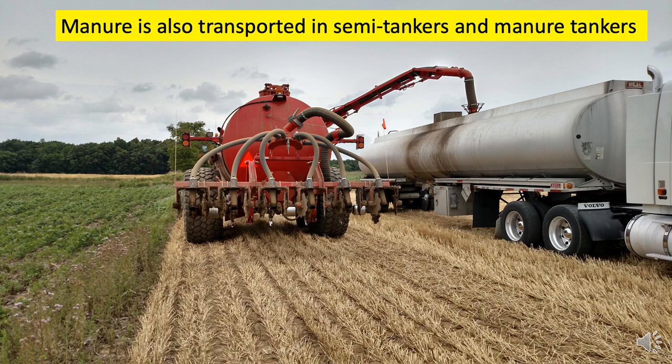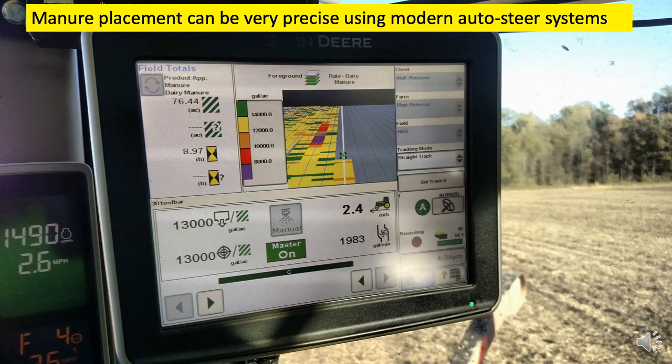So we usually can efficiently move manure with semi-tankers certain distances, and then drag hoses for some distances, but there's many, many ways to move manure in the state of Ohio.